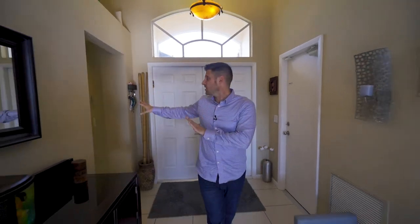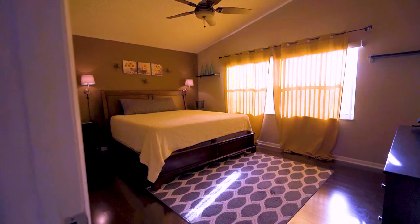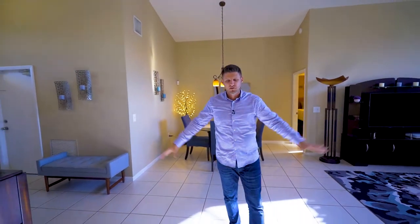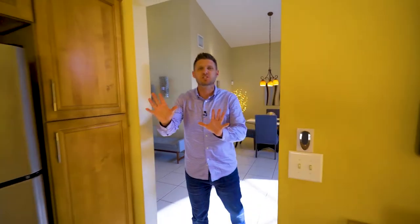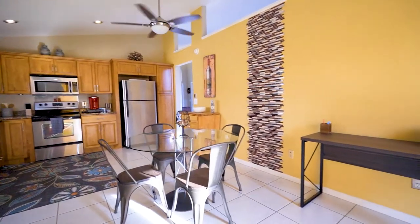Walk in, you're gonna notice the high vaulted ceilings. To your right, you have the two secondary bedrooms perfectly split from the primary bedroom on the other side of your home. And then you have your living room and dining room perfectly centered in the house, which leads to your kitchen with granite countertops and an enormous eat-in area or another family room.